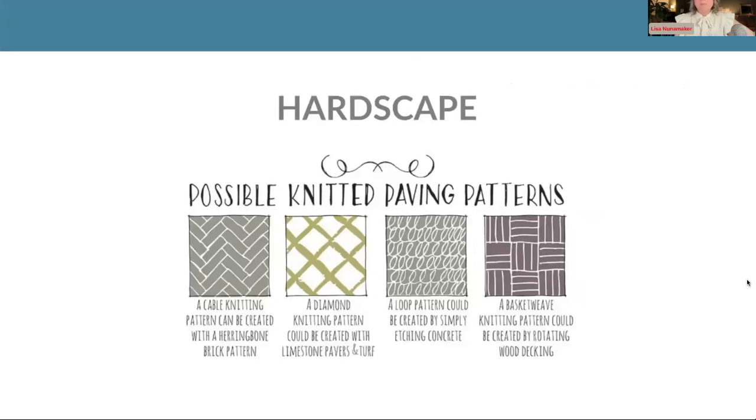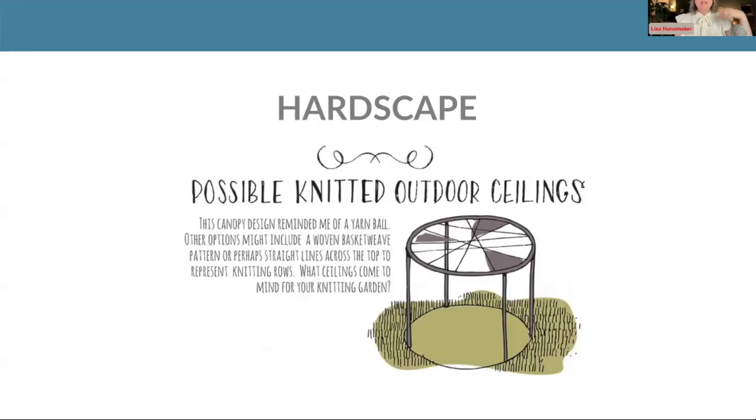It's kind of fun because a lot of the patterns in knitting relate directly to hardscape patterns for paving patterns, like a herringbone pattern, which is so cool. A diamond pattern. I love this third one. It's concrete, but you can etch in the loops. And then of course a basket weave is also a knitting pattern, but it's also a hardscape pattern. And then I found this amazing pergola online. I just redrew it, but it looks like a ball of yarn on the top, right? It's just a cool pergola. But again, I would never think of this design myself, but because I'm thinking of knitting, it's forced me to go in that direction, which is really cool.